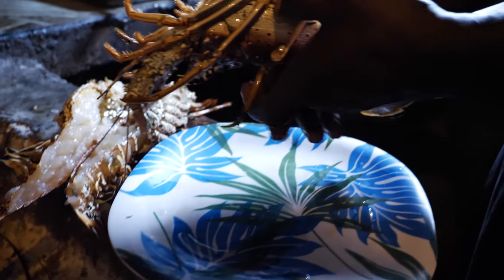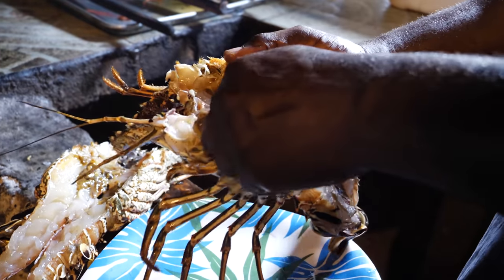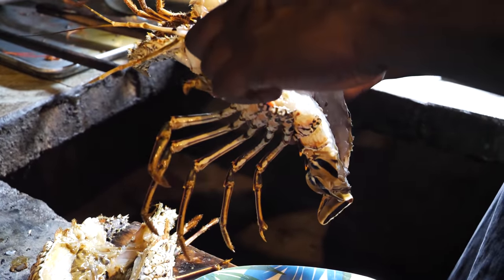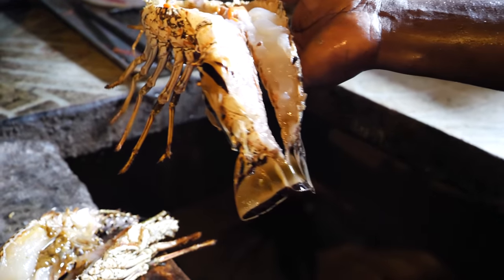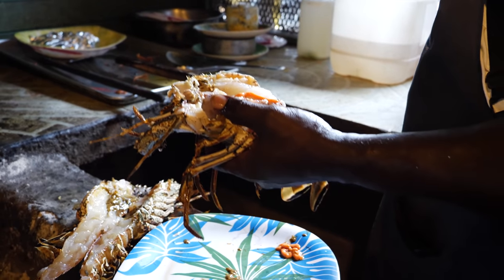Learn something new, so he really does crack the top. Never even has to cut through the hard part. He really does crack it and then lets it flood open. And now we're taking out some of the insides, cleaning it out. And then soak it back now.